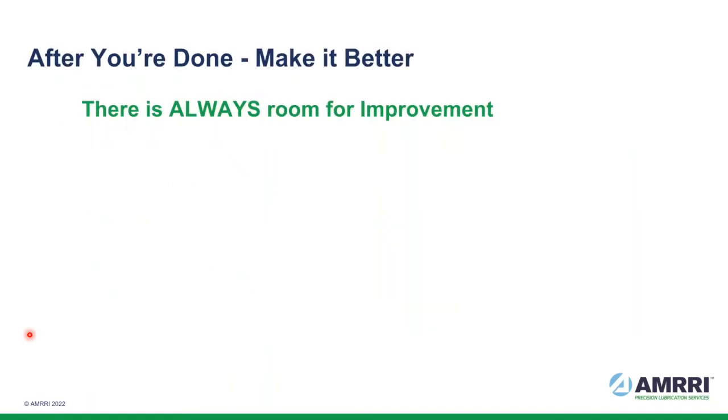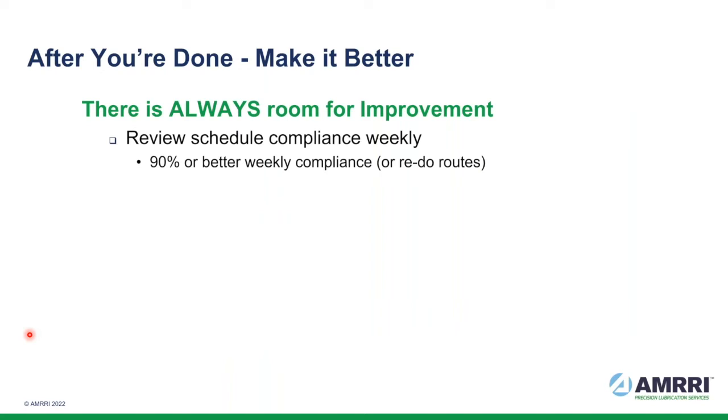After you're done, there's always room for improvement. We should look at our management schedule. We ought to be accomplishing 90% of the tasks that are scheduled on a weekly basis. That would be a grade letter B plus, A minus at 90%. If we're not able to do that, we need to examine the routes. If we have too much activity in specific routes and not enough activity in other routes, we can balance those routes out by dragging machines from one route to the next to give us the means to get that A grade on our weekly activity.